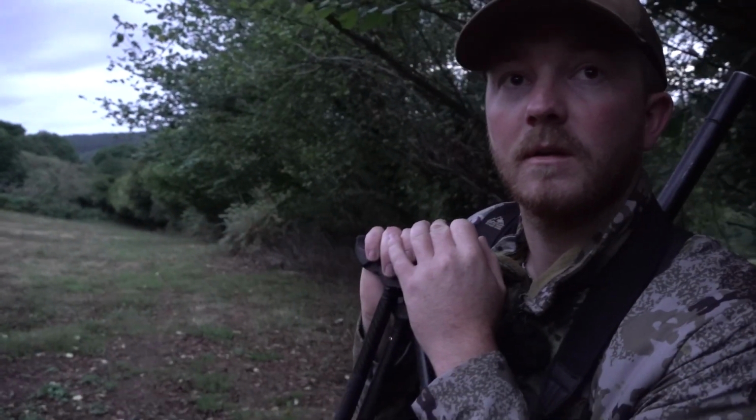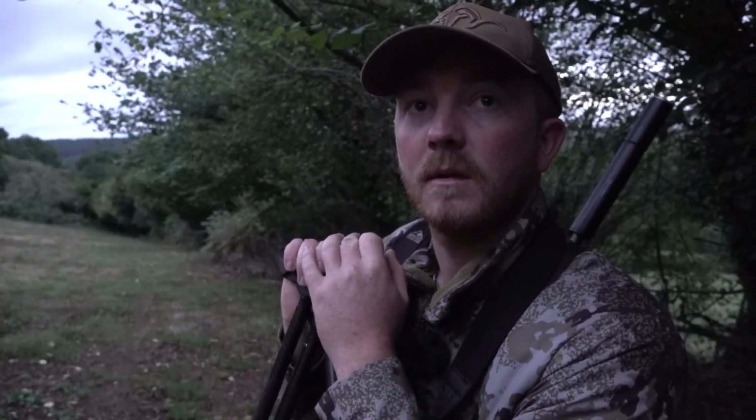So, as far as the numbers of deer across the whole range which you cover, are you seeing a lot more deer, same amount of deer, not so many deer?